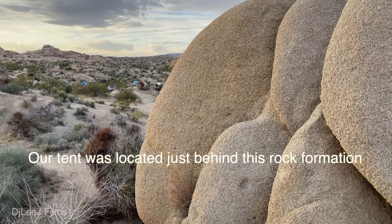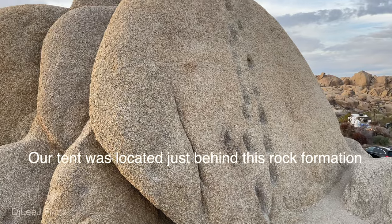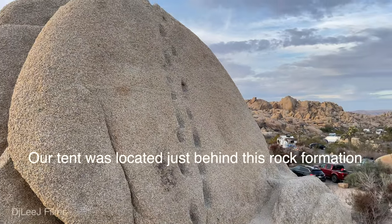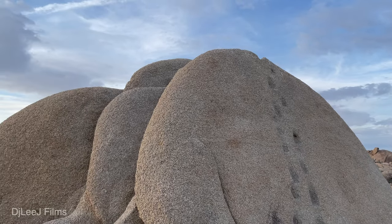And while much of Joshua Tree has been formed by natural geological processes, some of these footprint-shaped markings on this rock seem a little suspect. Maybe it was the aliens.